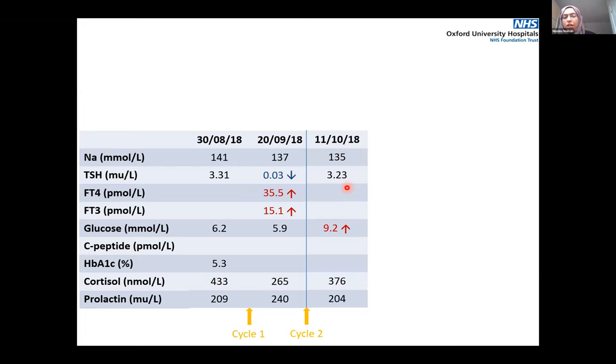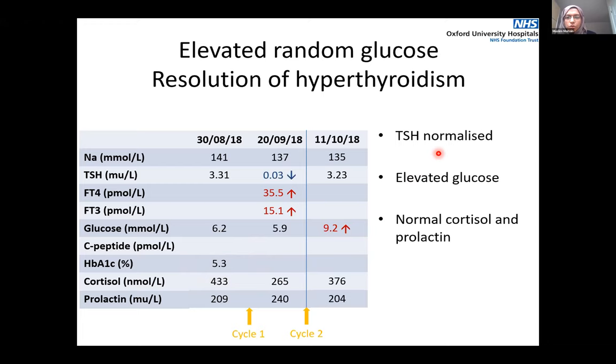The glucose has started to go up. Cortisol and prolactin are normal. The glucose may be up because of stress hyperglycemia. We don't know exactly. Maybe the patient received corticosteroids. He's a cancer patient. Maybe something happened. But we do know that immunotherapy is associated with autoimmune affection of the pancreatic glands, leading to type 1 diabetes. And the initial HbA1c was normal, so this needs to be observed. Okay, so the TSH has normalized, elevated glucose levels, normal cortisol and prolactin.